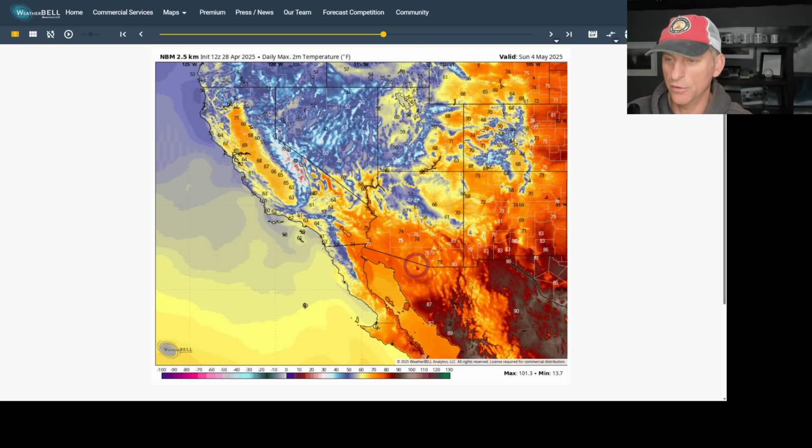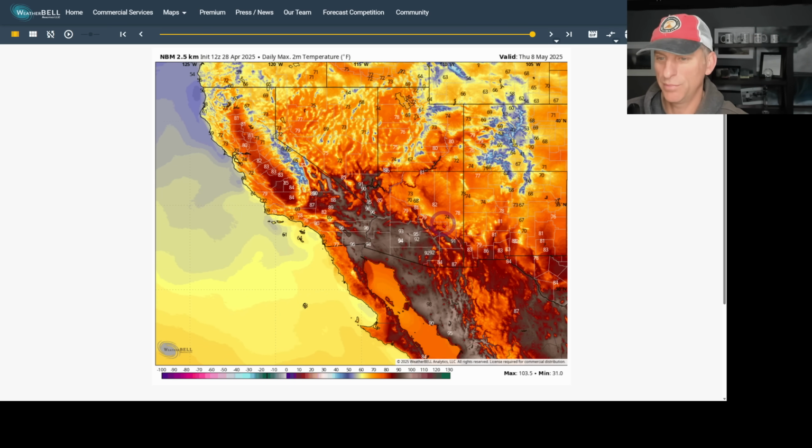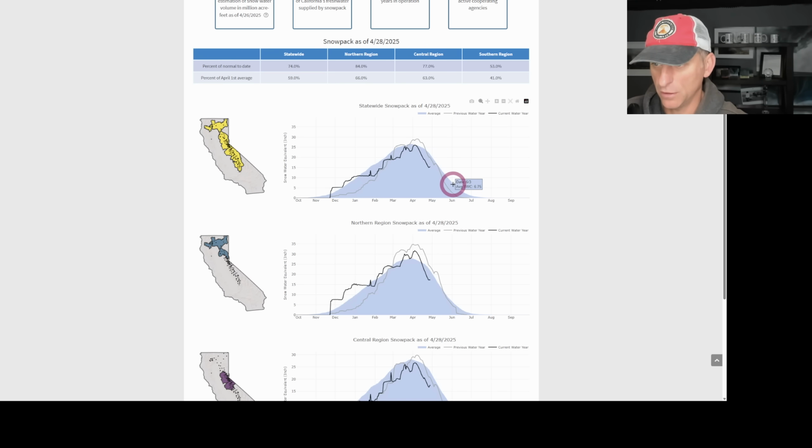And then Sunday, also another chilly day, relatively speaking here across much of the Southwest, cooling the desert areas all the way down into the mid 70s most likely. Then we go Monday, Tuesday, Wednesday, and potential for a bounce back as we go through next week also.